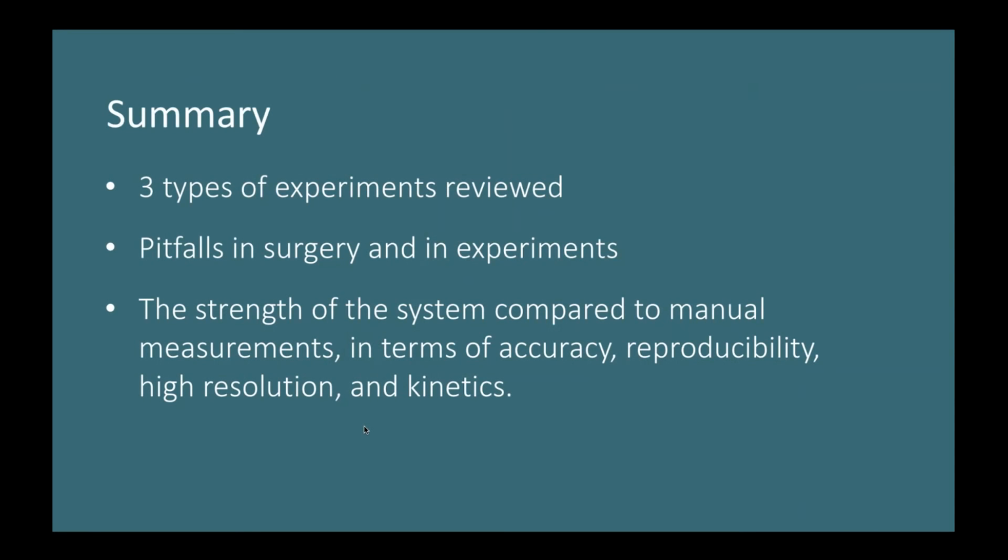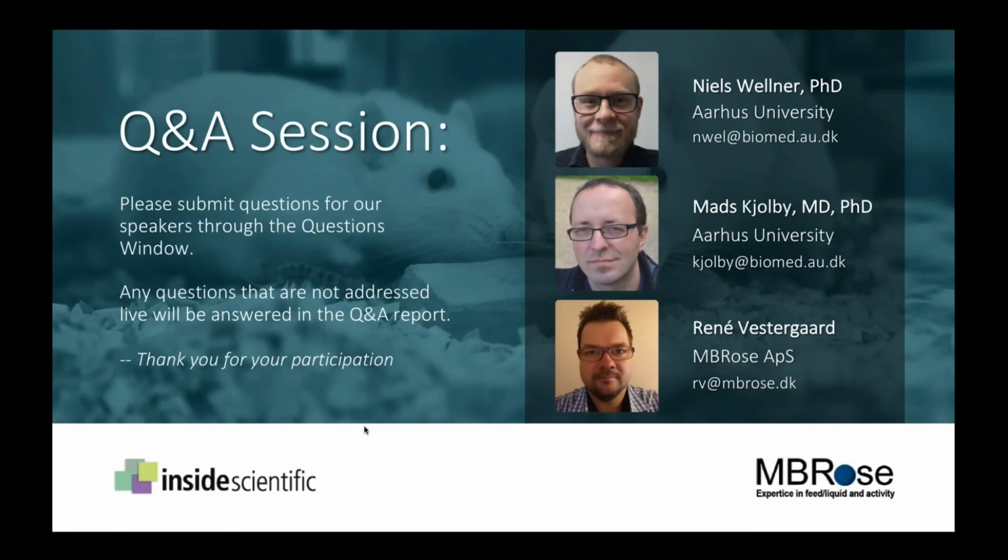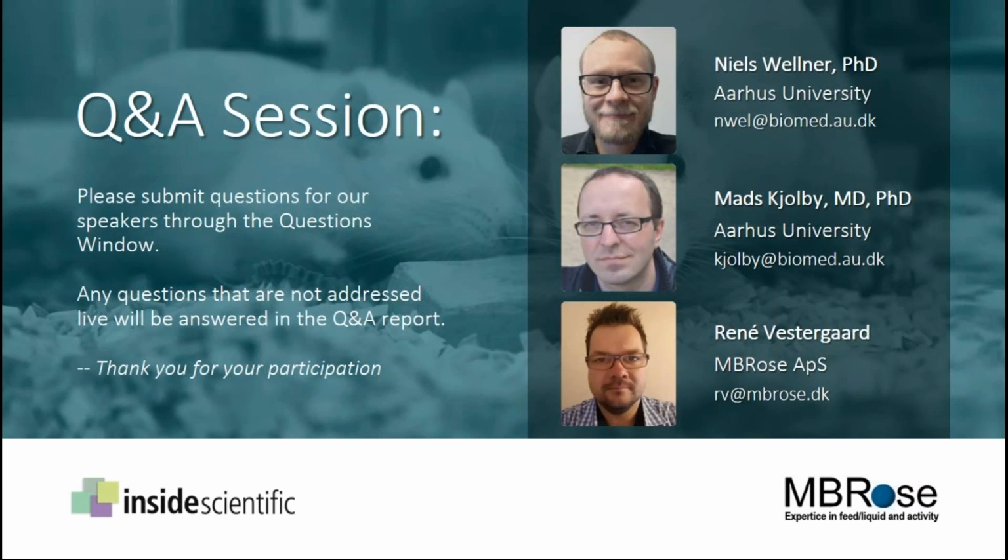So to sum up, we have tried to review 3 different types of experiments: a long period of monitoring, acute dosing experiments, and these preference experiments. We tried to highlight pitfalls in surgery and in experiments of this sort, and we tried to highlight the strength of doing these kinds of studies in a group-housed environment and in this kind of system. And with this, I will end, and I think we have a Q&A session, so I will hand it back to Martin. Let's start, Mads, perhaps with you.